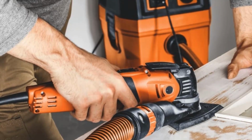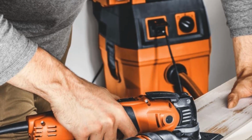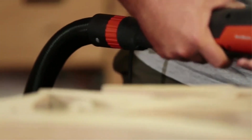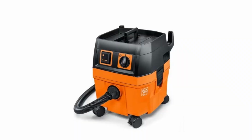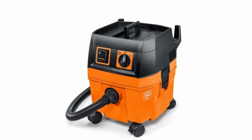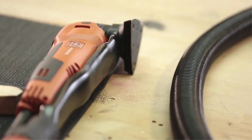One of the key features of the Fein Turbo I Wet/Dry Vacuum Cleaner is its powerful suction. With 98 psi static water lift, this vacuum can easily pick up even heavy debris. The vacuum is also equipped with a dust extractor, which makes it ideal for removing fine particles, such as sawdust, that can be difficult to clean up with a standard vacuum.